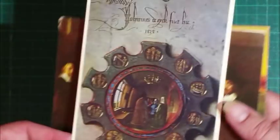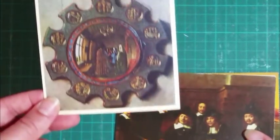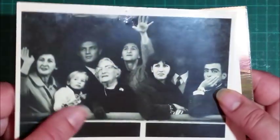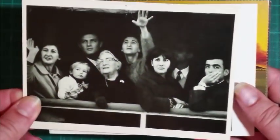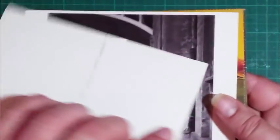This one is beautiful as well. I did keep meaning to use this one, but yeah, I just got too much stuff. This one's got a tape mark or something on the back. National Gallery. So beautiful. This one. And they're a bit yellowed on the back. This one is really glossy, like, I think it's meant to look like an old photo, but I do love that.